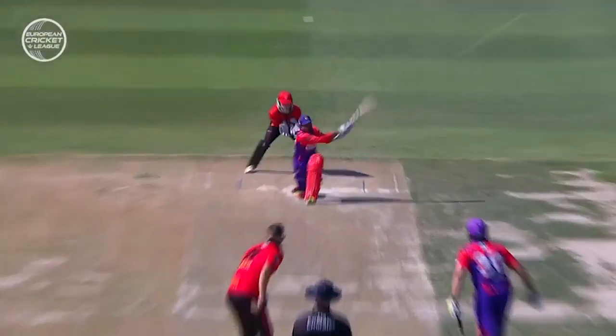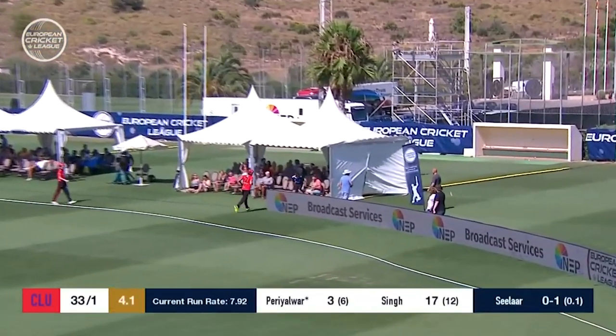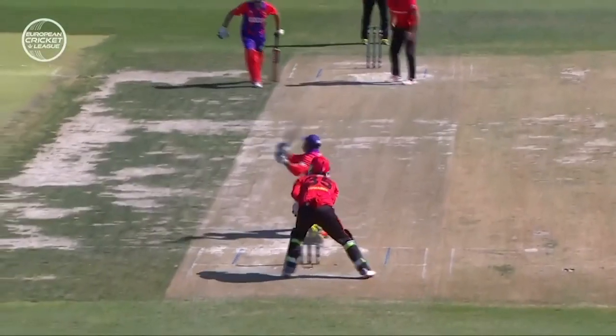Sailor once more. And that is crashed away. Six runs. Plenty of sweepers out there, but absolutely nothing they can do. Yeah, absolutely. Good swing of the bat.